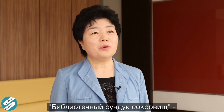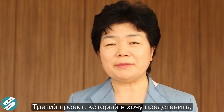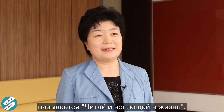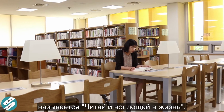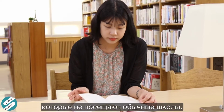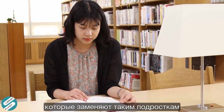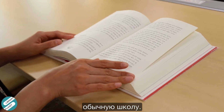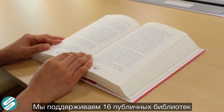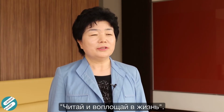The Library Treasure Box is an outreach program targeting students living in the countryside, in farming and fishery villages. The third project that I would like to introduce is named Reading to Make Come True. This is a program that supports students who are outside of the school fences. There are organizations called youth shelters where these students go instead of schools. And we are supporting 16 public libraries and 18 youth centers to operate this Reading to Make Come True project.